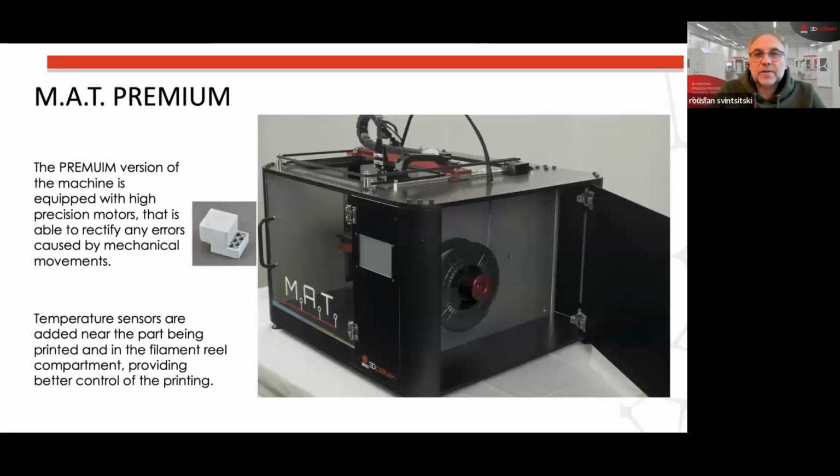The features I just described are for the basic version, able to print ceramics. But as I said, this machine is also able to print metals, and to do this, we have a premium version of the machine. This premium version is equipped with additional equipment like heating of the filament reel. The filament reel is located in a separate compartment, which is preheated up to 30-40 degrees. This is to soften the filament when we handle it and feed it to the extrusion head.